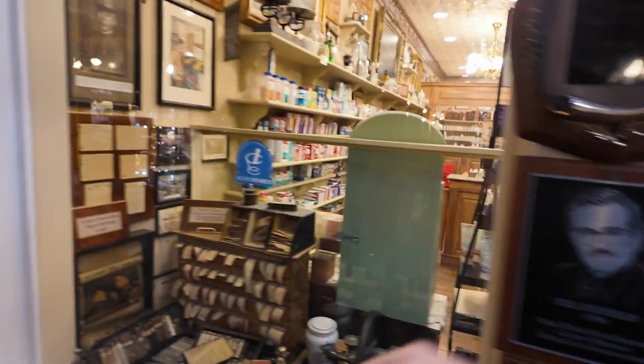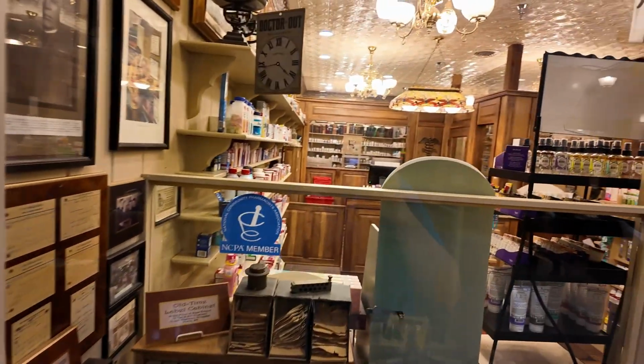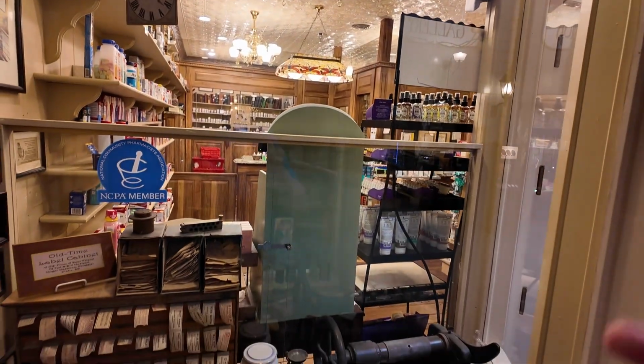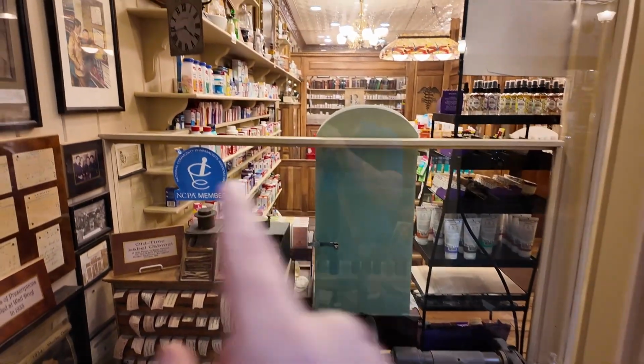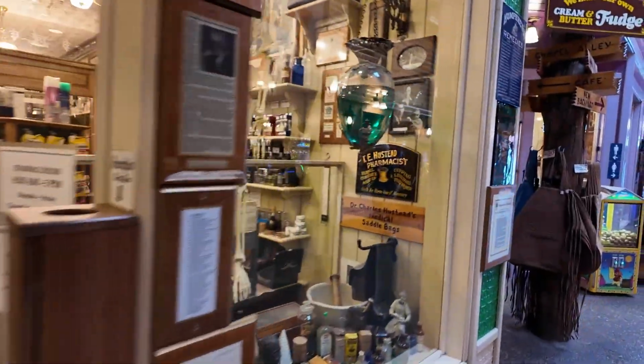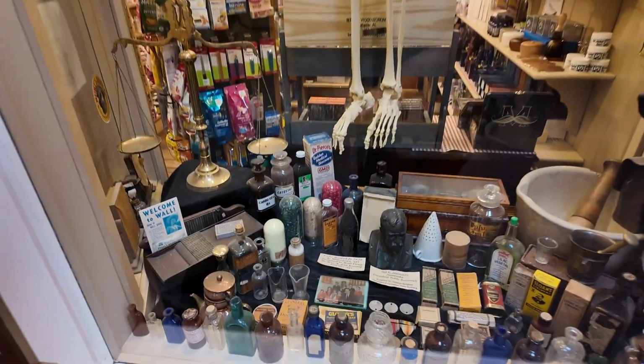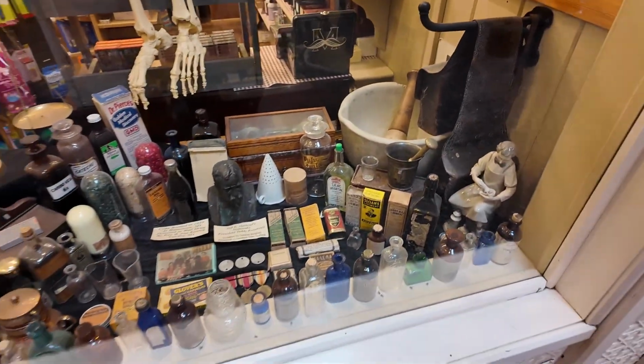Okay, there's a bit of kind of old-timey drug stuff in there, because this did actually start life as a pharmacy before it grew into what it is today. They do have actual pharmacy stuff in there. But I know they also have some cool old school museum-ish type stuff. You can see all this stuff at the front here. This is pretty cool right there.